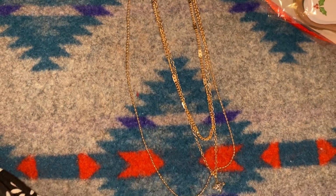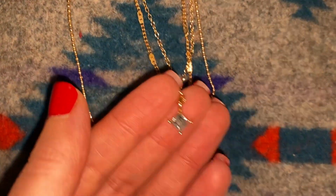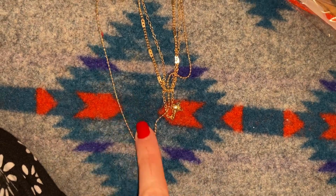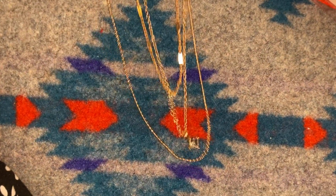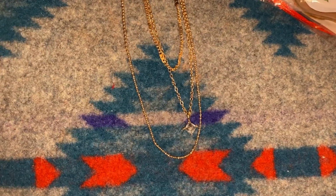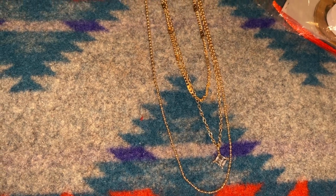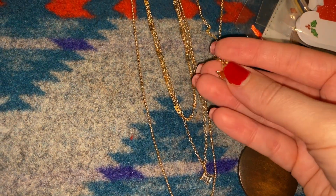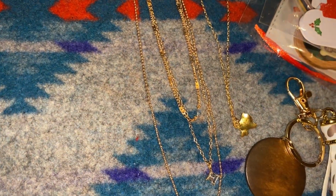And then the last thing is for me, and it's this very simple delicate necklace. It has this little rhinestone here. The chain looks very frail, but I love it. So that's also for myself. I went in with the intention of getting little gifts for everybody and ended up doing a good chunk of the shopping for myself. But yeah, that is gonna be it for now.